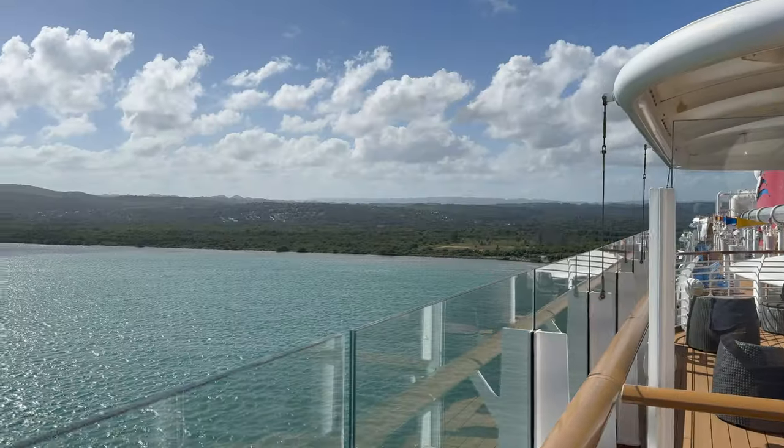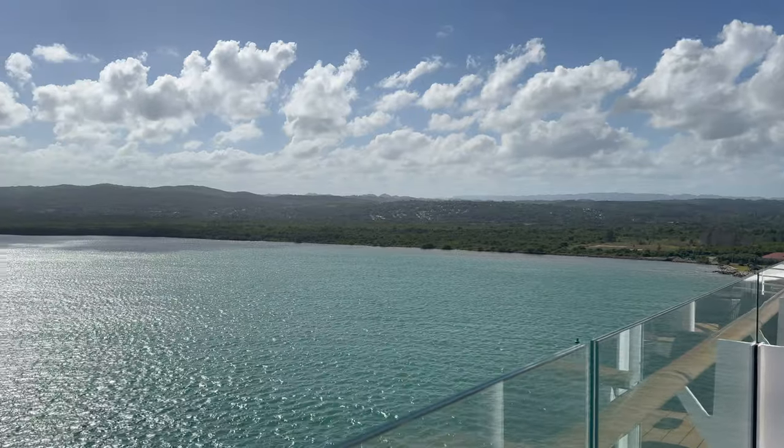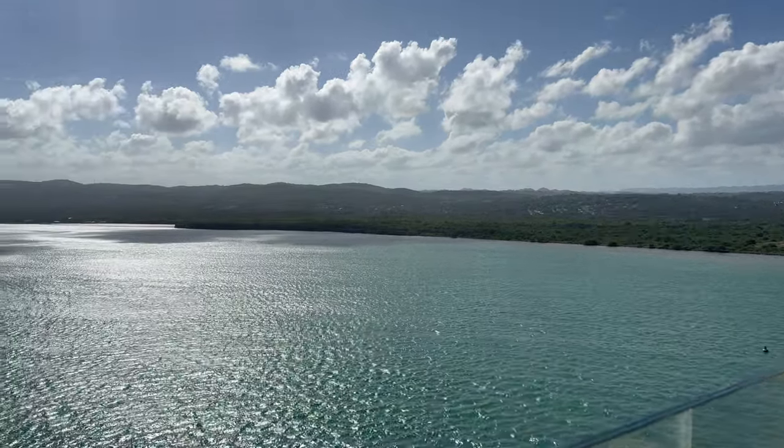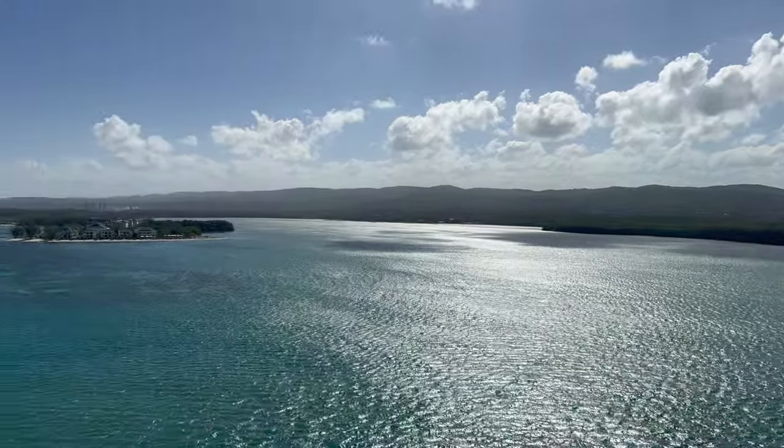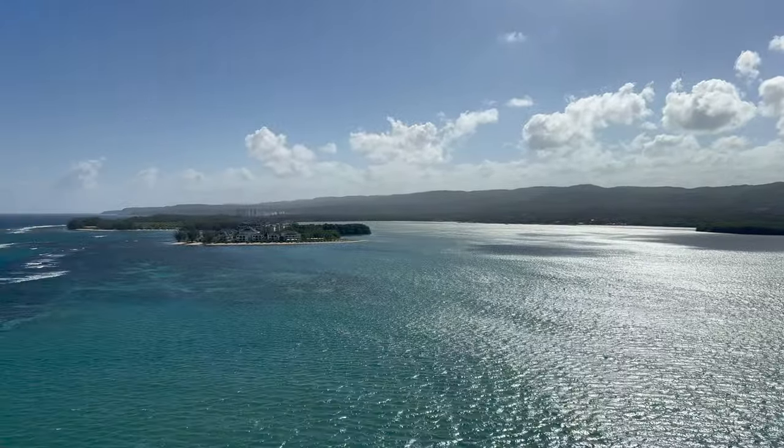So I've come up to the top deck, to the open decks, to have a look at the views. I think what's great about it is that it's the first place we've been that isn't completely flat. And it just looks really pretty because of it.